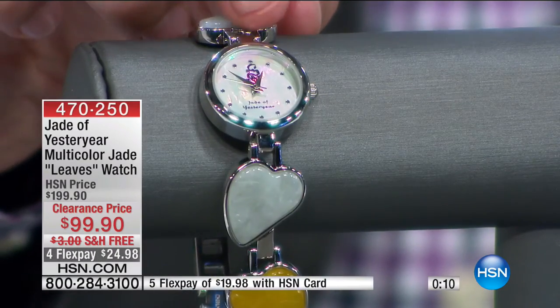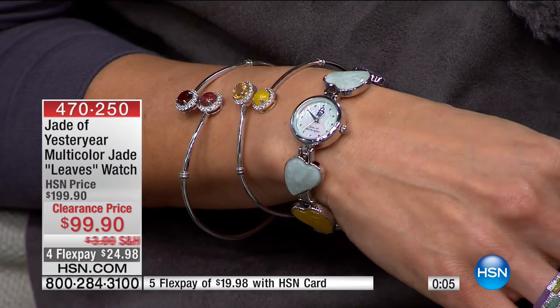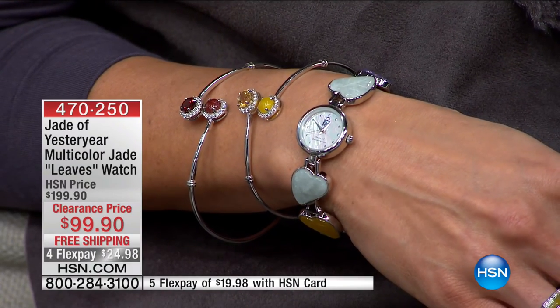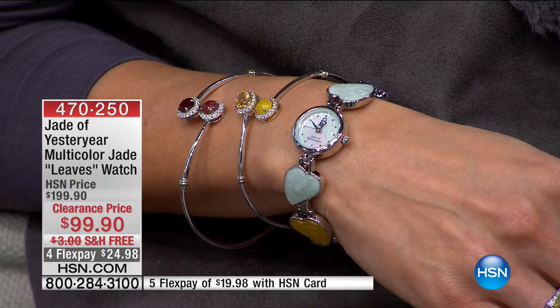The face of the watch is a genuine mother of pearl dial, and it's perfectly appointed. The timepiece itself is not too large. It doesn't take away from the focal point of those beautiful leaf stations. So last chance, now only about 100 available at $100 off.